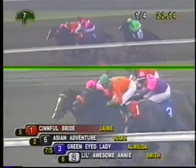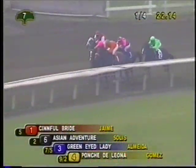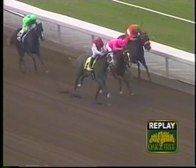It's Sinful Bride, just a narrow leader to Asian Adventure. On the outside, Pancho de Leona, and right alongside is Green-Eyed Lady. Four of them lining up into the turn, and Little Awesome Annie's right there too. Any one of the five can win it. They come for home. Sinful Bride, Asian Adventure, Pancho de Leona on the outside, and suddenly Green-Eyed Lady backed up. She's the only one who can't win it right now. Little Awesome Annie trying to get involved late, but it's Pancho de Leona in front. Pancho de Leona, Asian Adventure, but Pancho de Leona will win going away. Pancho de Leona draws clear by three. Asian Adventure, then came Sinful Bride, Little Awesome Annie, and Green-Eyed Lady was last.